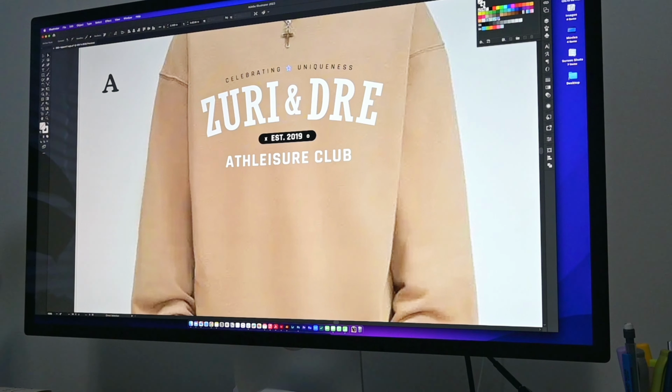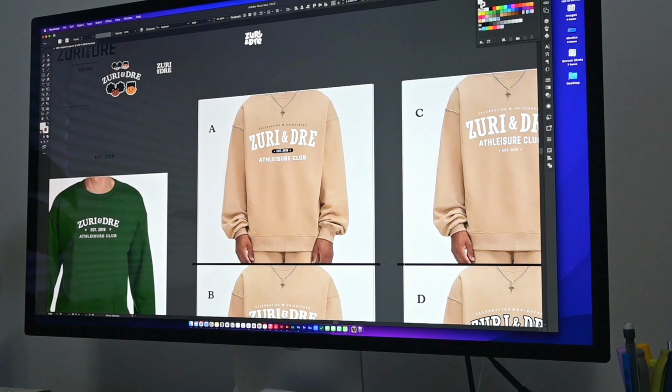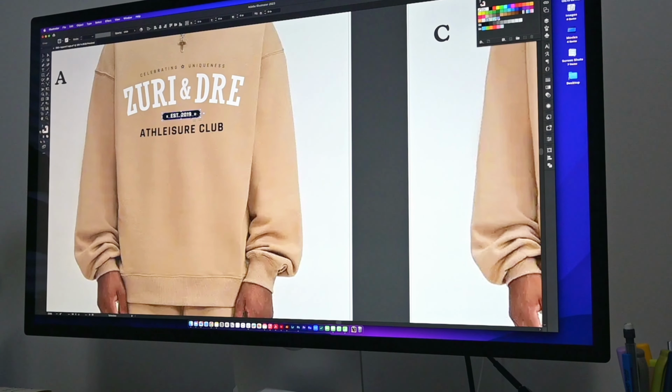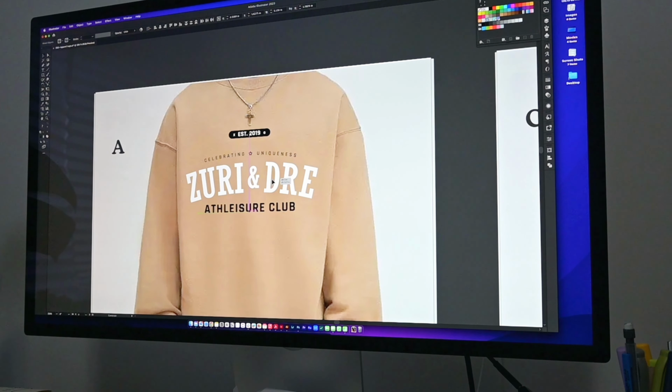So the exploration phase is always probably the most fun because you can really do whatever you want. Play around with it, see how you like it, see what makes the most sense. Sometimes things look ridiculous and that's okay, because that's part of the brainstorming exploration process. It doesn't need to be perfect right now. And it probably will never be perfect, to be quite honest with you.